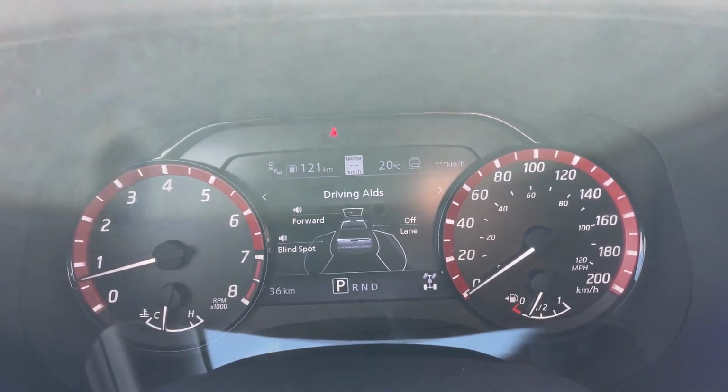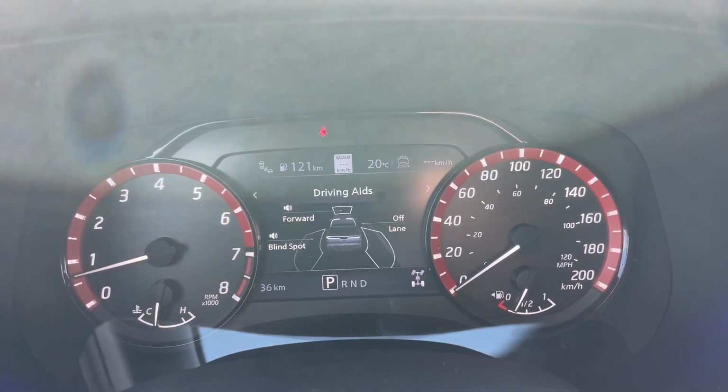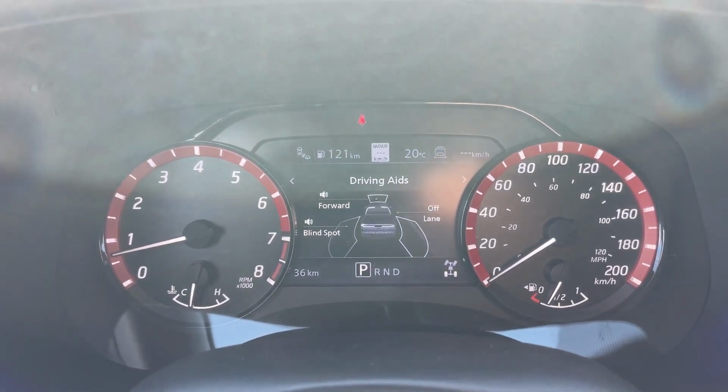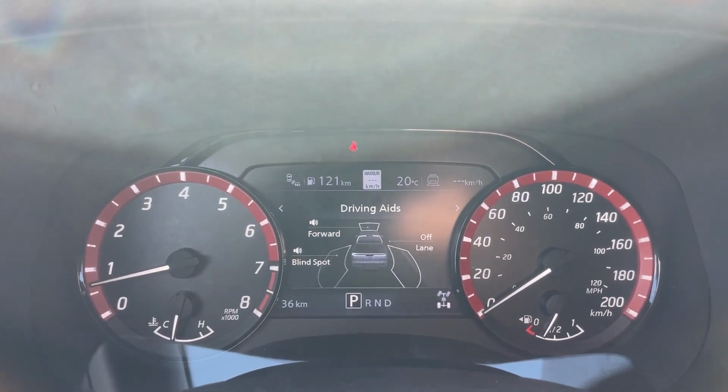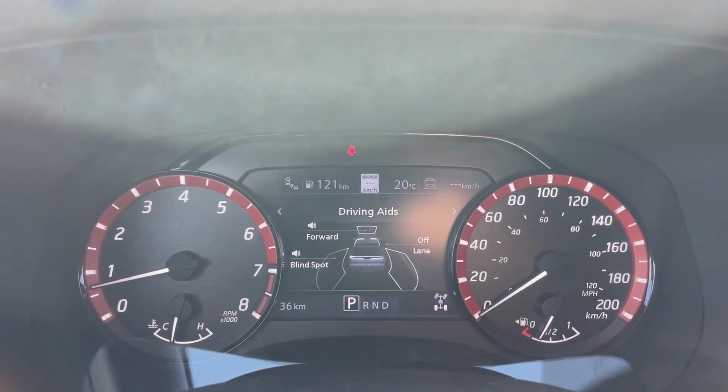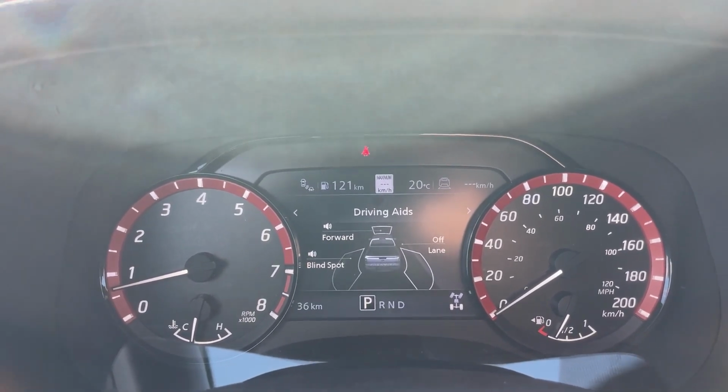Now your vehicle is equipped with our entire safety shield. So this is really, really awesome. What that means for you is you have automatic emergency braking with forward collision warning in the front. And the forward collision warning is something that you will experience.